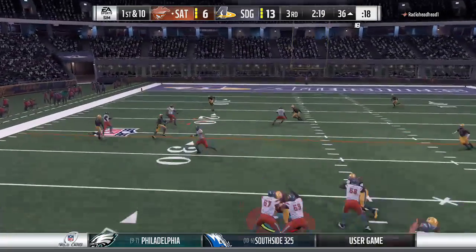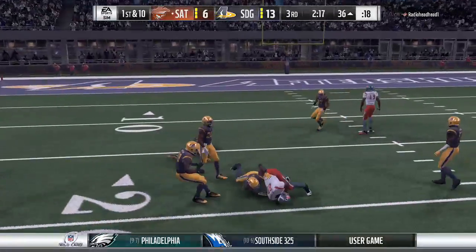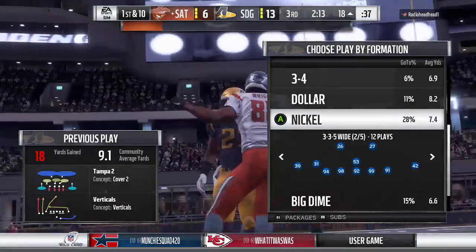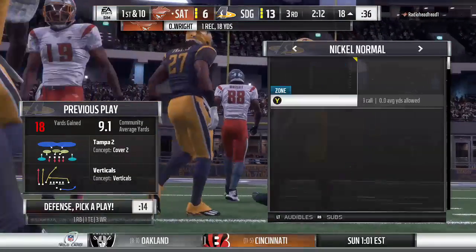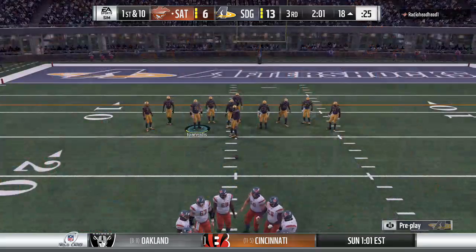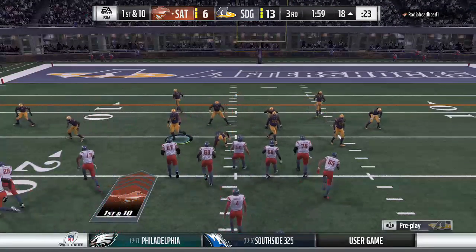Back to throw, Chandler. Throw left side, complete. It's right. And inside the 20 before he's brought down. 18 yards on each of the last 2 plays, and they're picking up big chunks now. And now inside the red zone, the offense will operate.